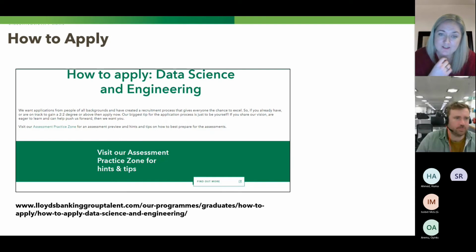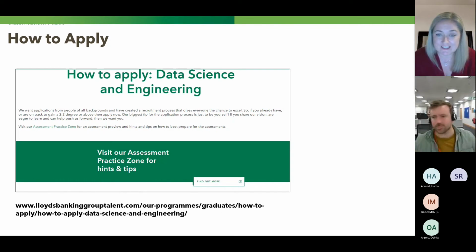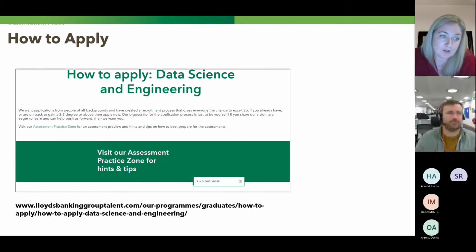I think Brendan has highlighted it here on the screen in terms of how to apply. So we do have our practice zone and the coding test that I spoke about. There are practice tests on the website, so it's worthwhile having a look there, because at each stage of the application process, you can go on and have a look to see what types of questions might be on there, and get a feel for it before you do your actual application.